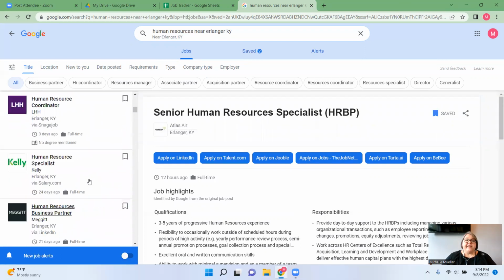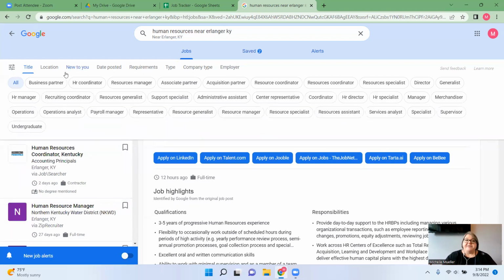So our results over here on the left have these titles. So we have business partners, we have HR coordinator, resources manager, associate partner, and so on and so forth. Here we can go through and actually refine the job titles that we're looking for. Maybe I'm not interested in being a business partner. I'm not interested in being a director or merchandiser. Maybe I'm switching career paths and I'm not really at HR coordinator level yet, but I'm more generalist and HR specialist. I can go through here and pick the job titles that apply to me. There's not a way to deselect. You are strictly selecting for.